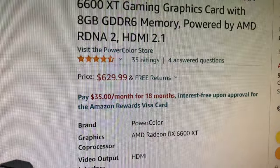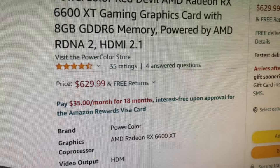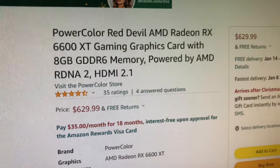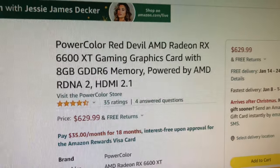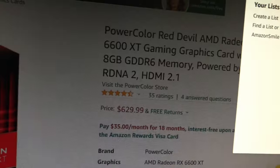It's the lowest price. Back in the day before the rush, I'm sure this card was $400 or $300. But yeah, it is what it is. It's out there. It's the lowest price I've seen. You might find it cheaper on Newegg, but you have this information. Put it in your purchasing belt. In addition to, I gotta make sure I say it right. Hold on.